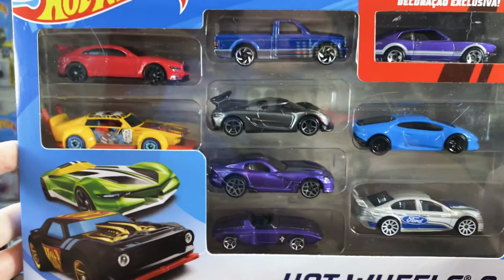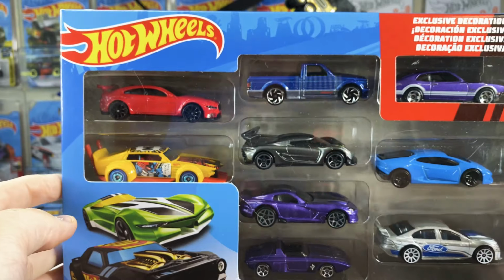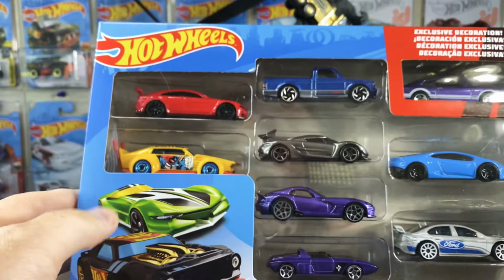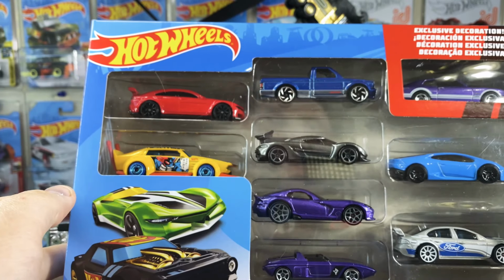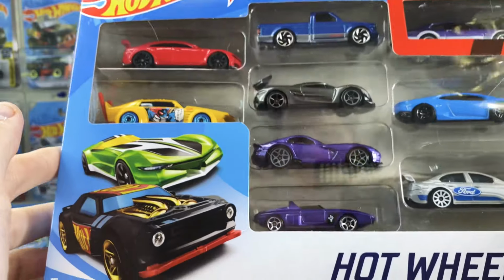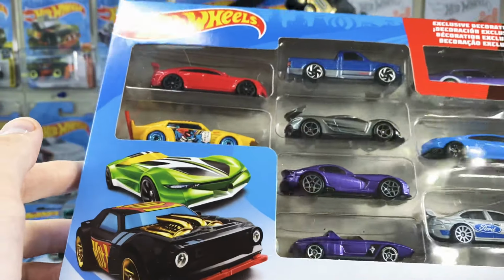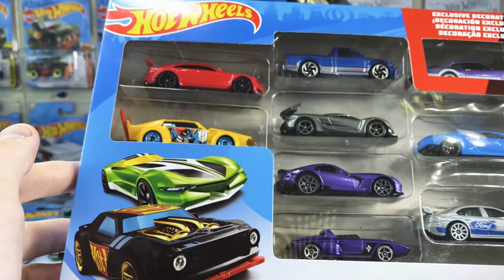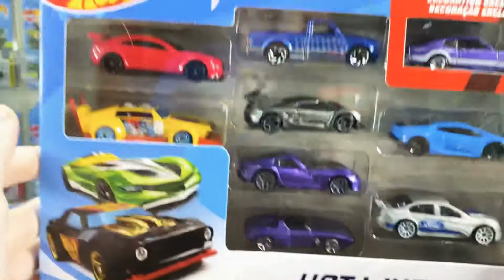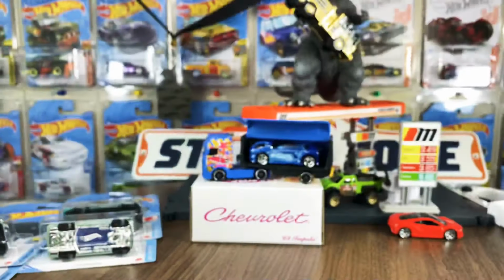I don't know if you agree with that or not, but you don't see too many 9-packs with a lot of real cars in them. A lot of times it's 3 or 4 fantasy cars, a couple of real cars, but this one actually had a good bit of real cars in it, and some of the newer ones too. You got the Jaguar, you got the Cyclone up top, some of the other Vipers and Fords and Lambos, so that was pretty cool. I thought that was a halfway decent little 9-pack, so I want to show you that.